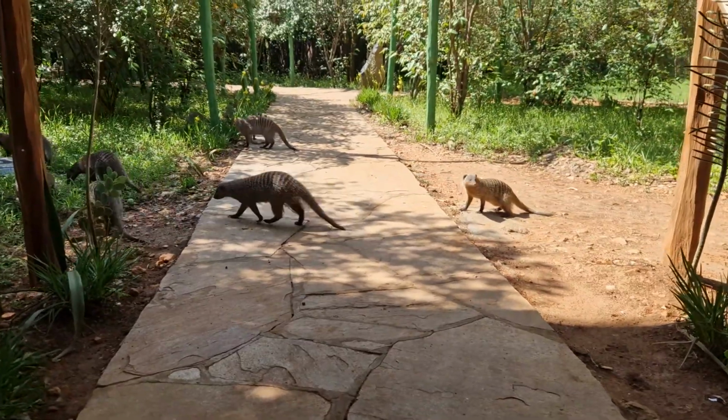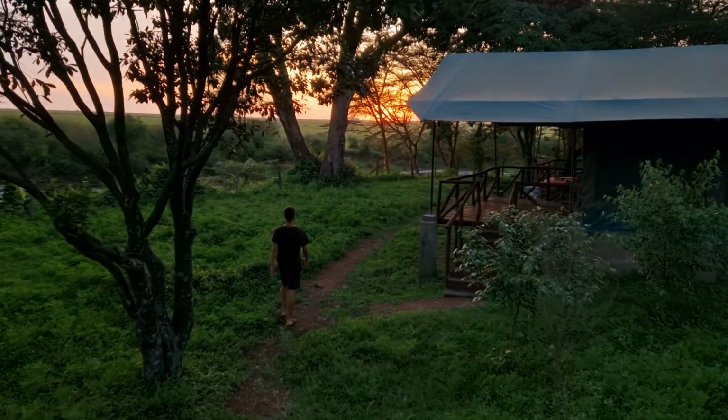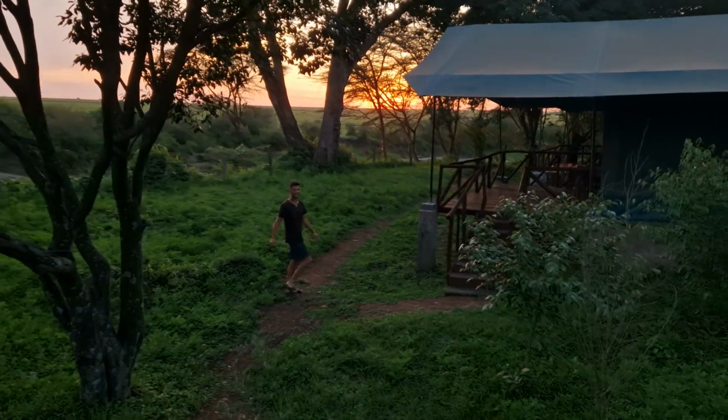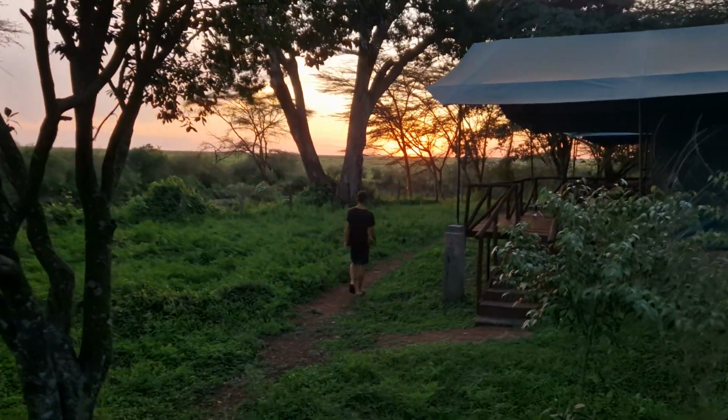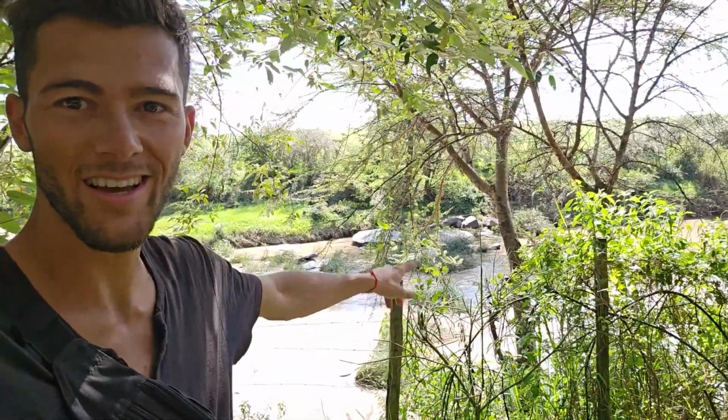Once in Talek, that's the town just outside the reserve, the last piece of the puzzle is to find a car with a driver. And Crocodile Camp, where we're staying, helped us arrange one for the next morning. So we just arrived to our camp. It's called Crocodile's Camp, and it was probably the cheapest option for us to stay for 1 or 2 nights. Super cheap, like 12 euros per night with our own tent. And we have a great view. Just behind us there's this river full of crocodiles and hippos, and behind is Masai Mara.